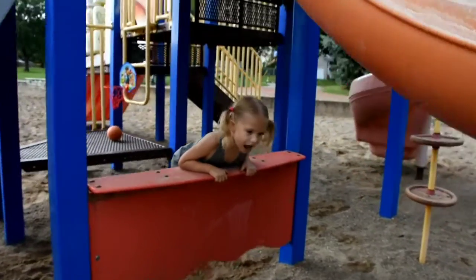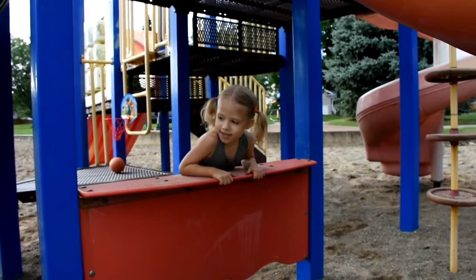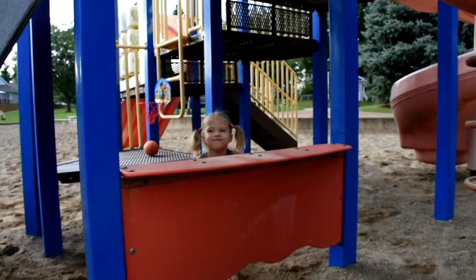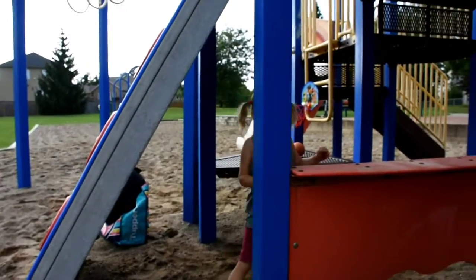My other house. That's your house? Yep. Are you going to cook today? Yep. What are you going to cook? Some cake. Some chocolate cake?